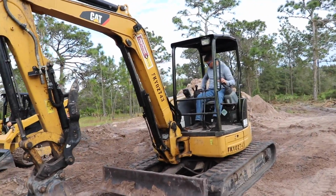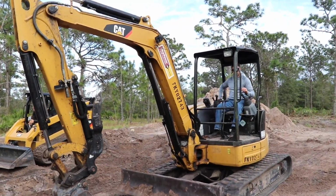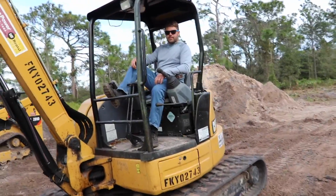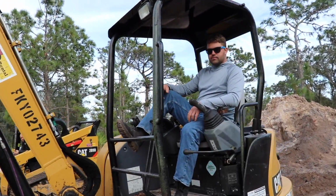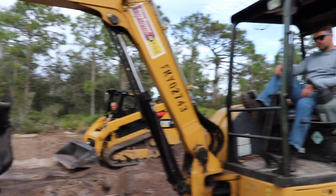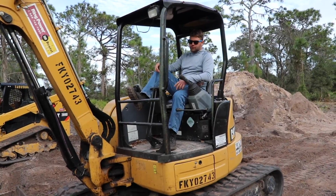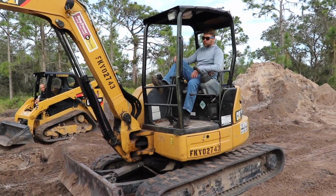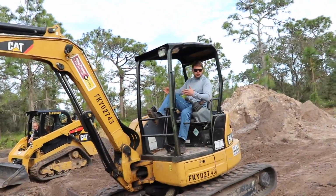Alright, so Travis, you were doing the double move. I was doing the double move. You were handling it twice to get it 30 feet across the site. And if we had to go 80 feet, I'd have to use a different machine. Or just take my time with it. You can do it. You can switch your bucket too. You can go with a bigger bucket.